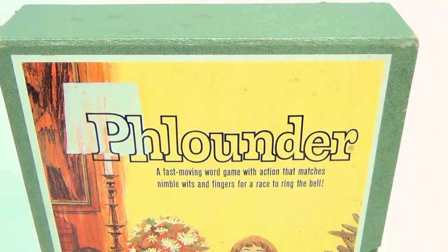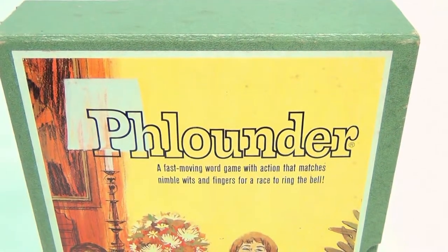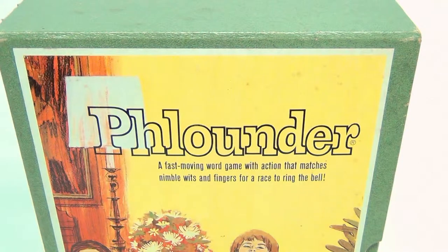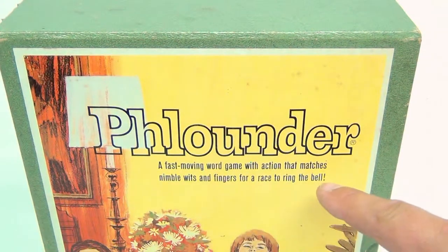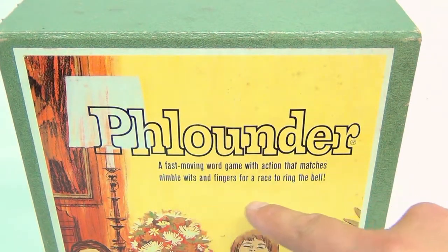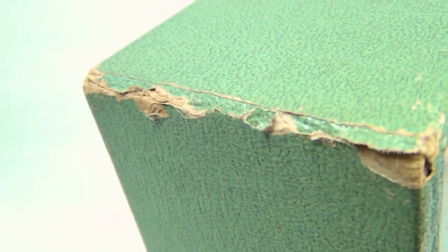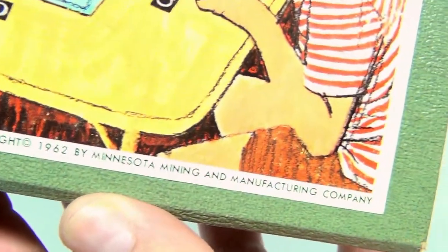All right, here we are. So if you're following through, this started with six games, and we're on the third game now. This one's Phlounder with a PH. It says a fast-moving word game with action that matches nimble wits and fingers for a race to ring the bell. Now, these are all 3M bookshelf games, and it says Phlounder there. Look at that. This one's okay. Got a couple little issues on the edge there. This is a 1962 game, and it's by the Minnesota Mining and Manufacturing Company.